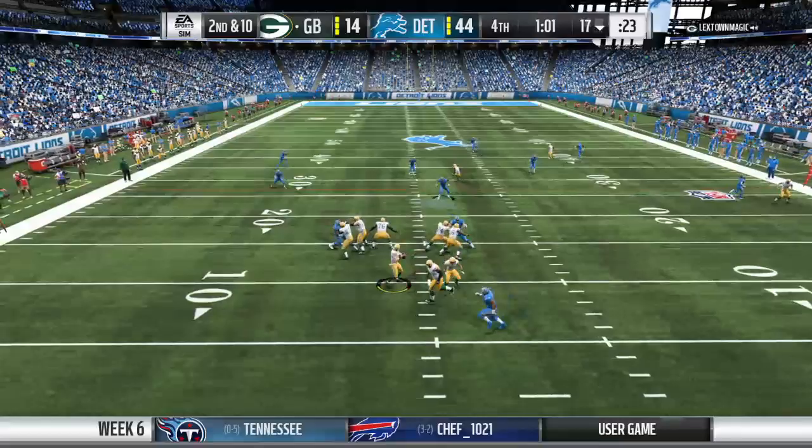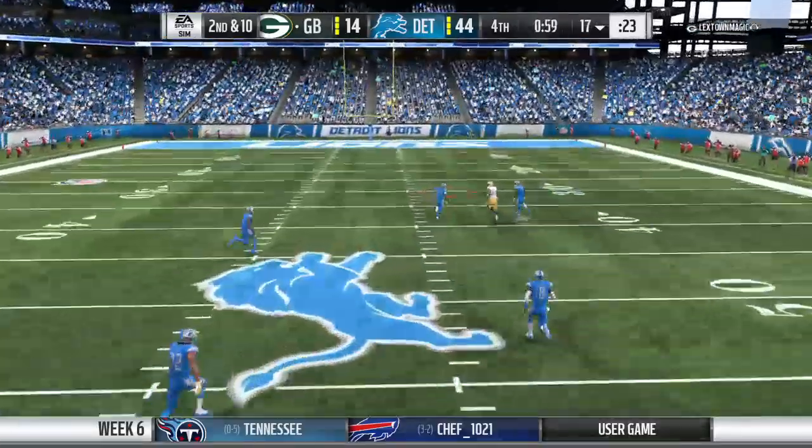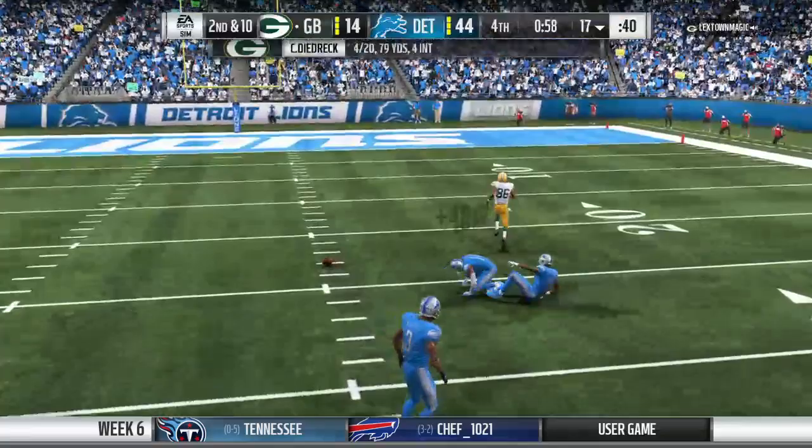He'll try again with the arm here on second down. Now a desperation throw deep downfield. And he's unable to grab it.